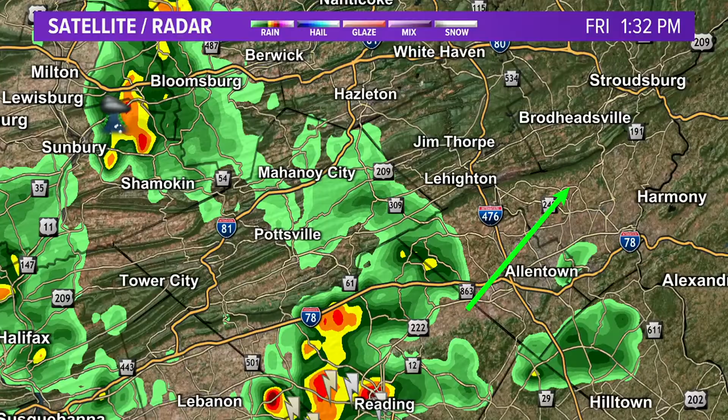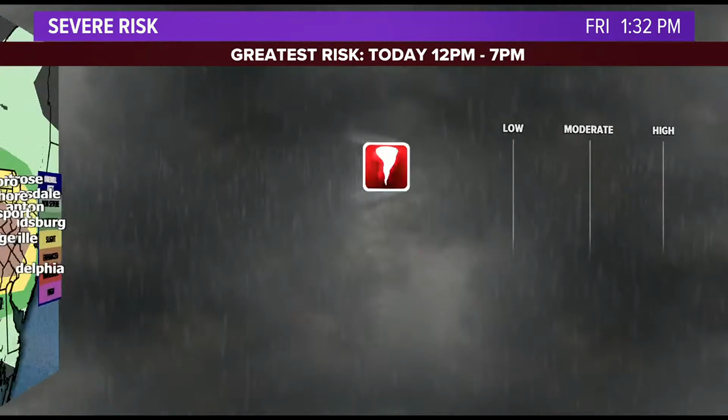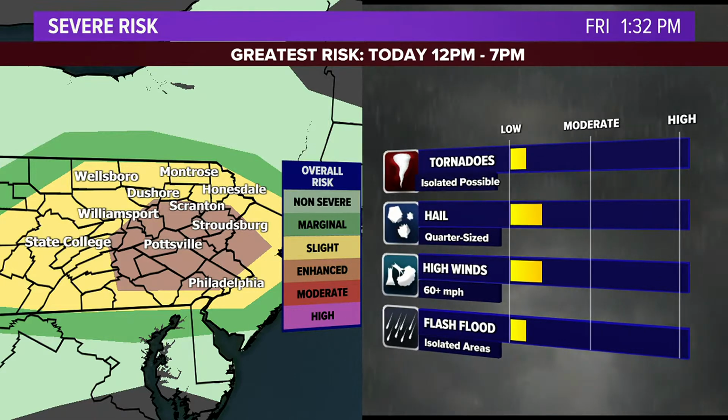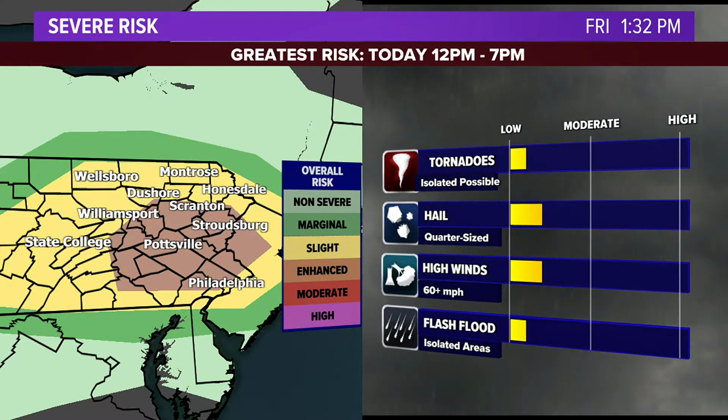So that's why I said we have that tornado warning, or tornado watch rather, issued for our southern tier and the Wyoming Valley. It's a tornado watch. It's not a warning. And the conditions are favorable for several of these things. From noon to 7 today, hail certainly possible, damaging winds, 60 plus miles an hour. Also the potential for some isolated tornadoes. So we are watching that.